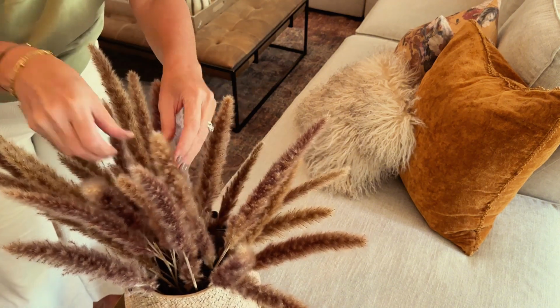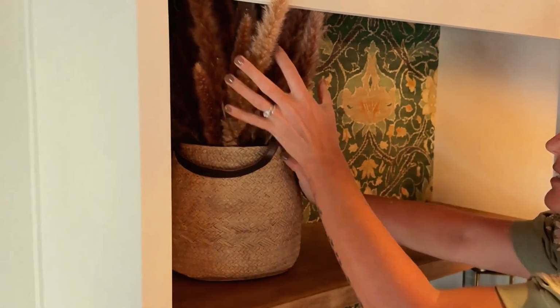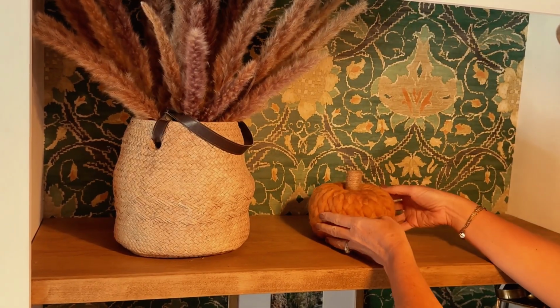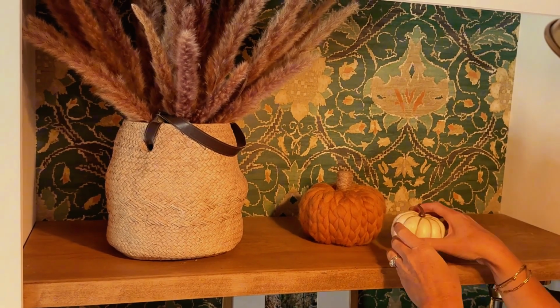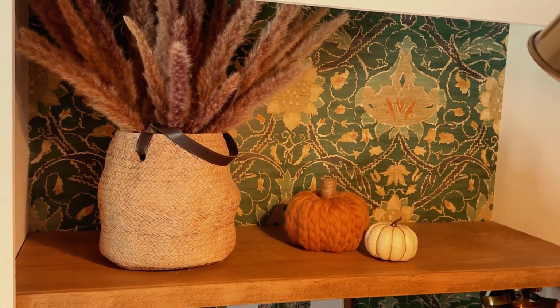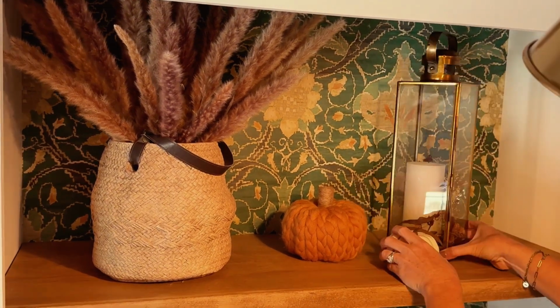This piece I always keep on the top shelf, but I usually have a greenery, like faux green in it. I was really excited about the pampas grass for the season. So I just took the faux green out and then filled it, as you can see, with Free Spirit Marketplace, some bundle items, and this chunky little pumpkin with the plastic. So you can have cheap things.